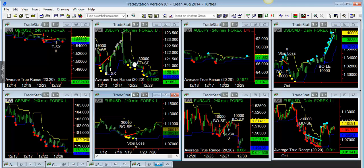I actually have 3 different tabs with 3 different sets of robots and so forth. So that's just a little insight into what I look at on a daily basis. But I wanted to specifically talk about the euro dollar. Why the euro dollar? Just because it's the most common. Everybody likes talking about it. I have more than the euro dollar here, but let's talk about the euro dollar.